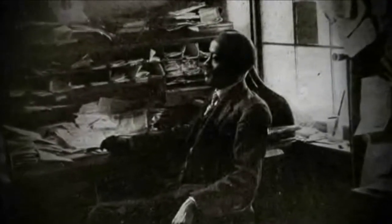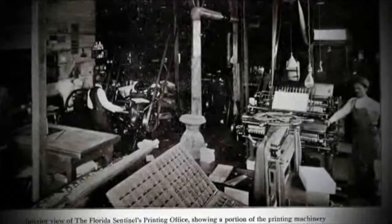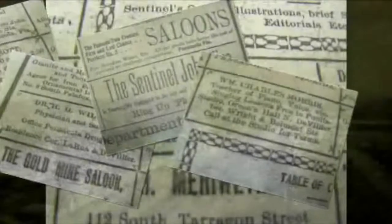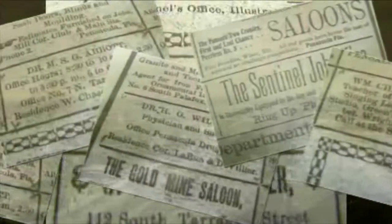Like John Sunday, Matthew Louis' influence in business grew. He moved the paper, his printing business, and his employees about 5 blocks west to the corner of Chase and Balin Streets. In the columns of the Florida Sentinel, Louis advocated for and promoted African American businesses. The Belmont Devillers neighborhood grew.